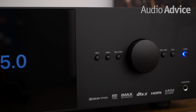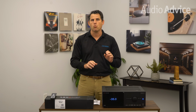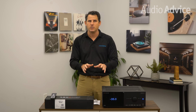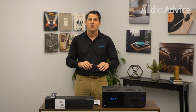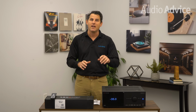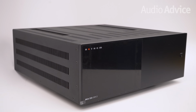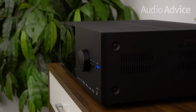Let's now take a look at what each of the receivers offers. The base level MRX540 delivers 100 watts per channel to 5 channels. However, it does have 7 channels of processing with Dolby Atmos, so you could add a power amp to get 5.2.2, or better yet, add the great new Anthem MCA225 for your main speakers and reroute the front channels to the Atmos height channels.